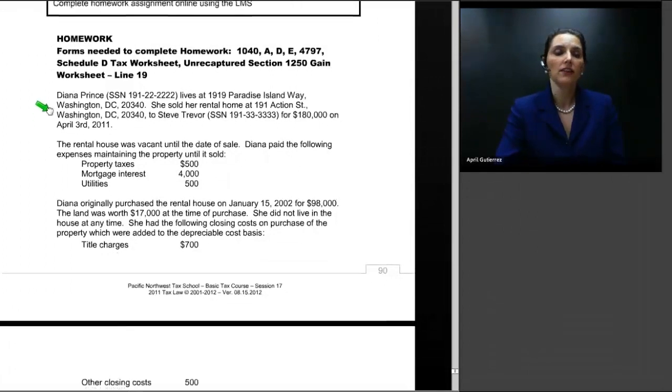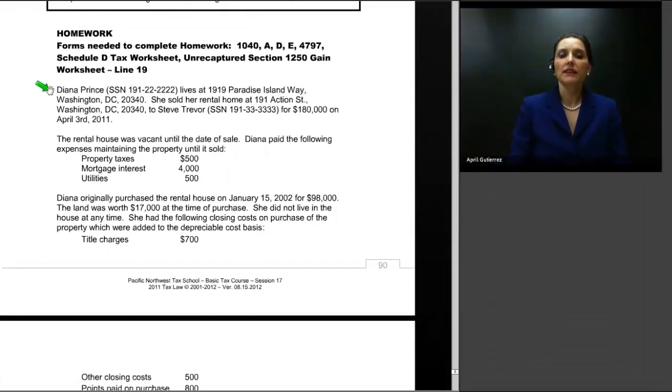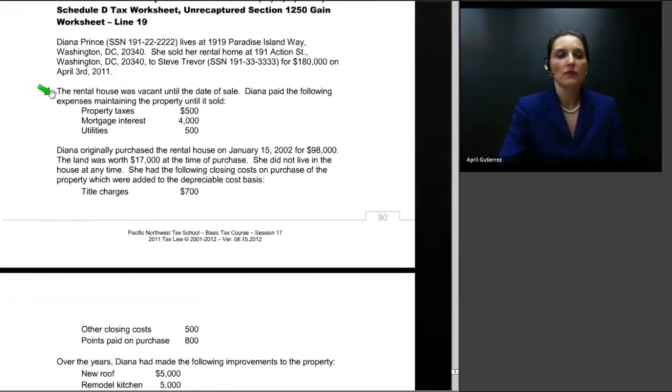Let's take a look at the problem. Diana Prince lives at 1919 Paradise Way in Washington, D.C. She sold her rental home to Steve Trevor for $180,000 on April 3rd. The rental house was vacant until the date of sale, and Diana paid the following expenses maintaining the property until it sold, and that included property taxes of $500, mortgage interest of $4,000, and utilities of $500. So you're going to need to do a Schedule E for Diana and enter those three expenses.